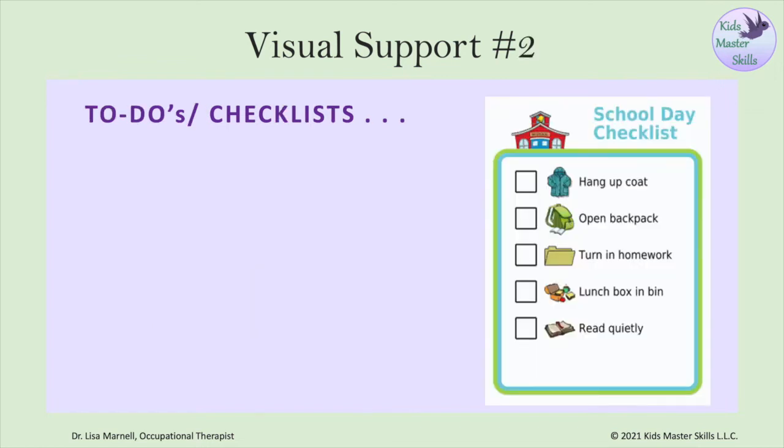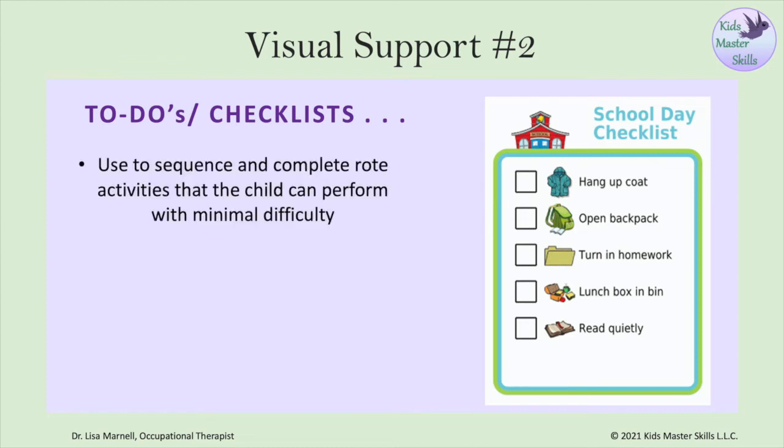The second category of visual supports consists of to-dos or checklists. This category of visual support is used to sequence and complete rote activities that the child can perform with minimal difficulty. You may see that to-dos or checklists are similar to visual schedules, but these are even more detailed. For example, the subject math may be on a child's visual schedule, but the specific tasks that a child will do during math time may be written on the to-do list or checklist.